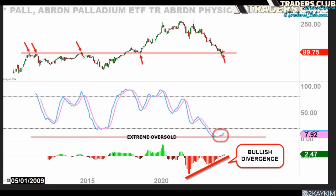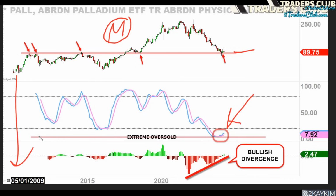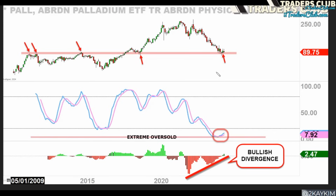But you can see, technically speaking, it came back down to this pivot here, 89, 90 or so. That oscillator, again, this is a monthly, guys. We're really looking at the big picture. I'm going all the way back down to 2009, so I'm looking at like 15 years' worth of data here. This is a monthly chart. Each candle represents 1 month. The monthly chart got into extreme oversold, and we just crossed up.